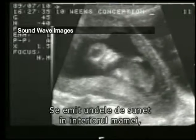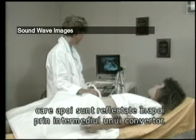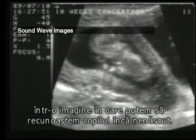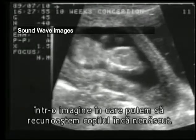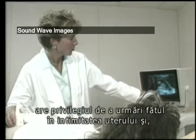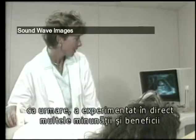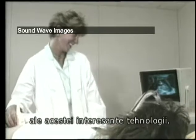The sound waves are transmitted into the mother and are reflected back through a transducer. A computer will then take these electrical pulses and convert them into an image, which we can recognize as the unborn child. Sherry Richard is a registered ultrasound technologist who has the opportunity of watching the unborn in the privacy of the womb and has experienced firsthand the many wonders and benefits of this exciting technology.